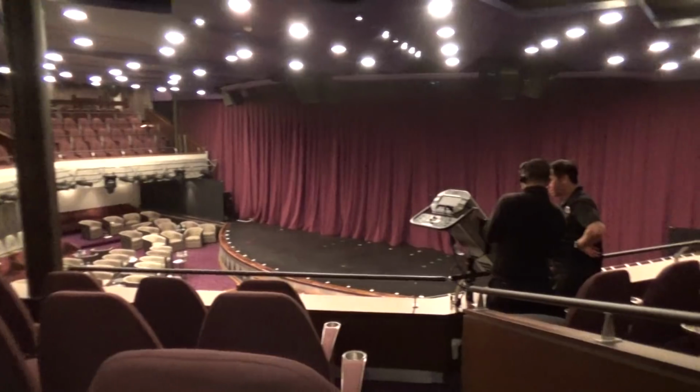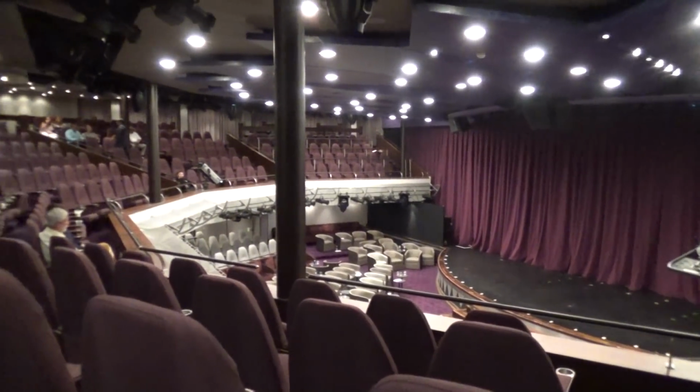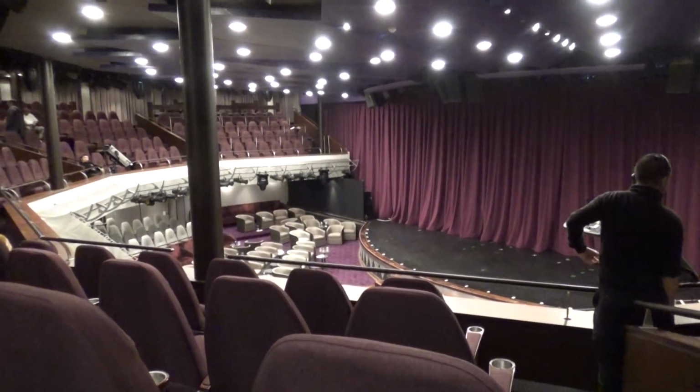Now coming at you from the back of the ship on deck 6 and 7 is the Stardust Lounge, which is their main theater show and stage area. Very, very small for a cruise ship. That's the one thing you notice. It's very small. Sightlines are not bad. None of the shows really filled up.